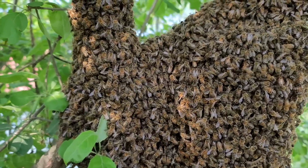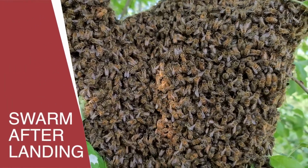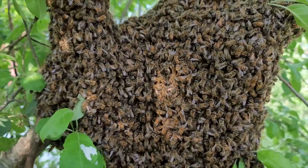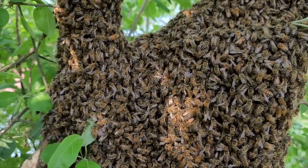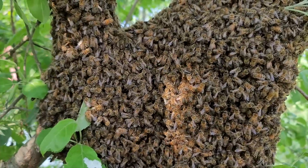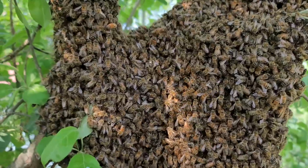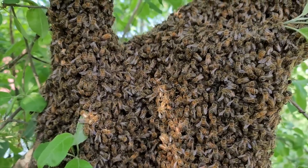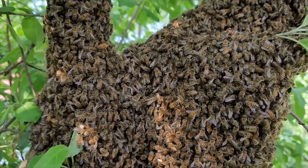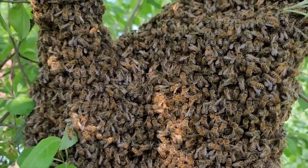I'm up in the top of an apple tree about 10 feet off the ground looking at a swarm that landed here yesterday. Wanted to point out some cool things about a swarm for you if you don't know. This swarm is about 20,000 bees, and it is interesting to watch. Right now this swarm is doing a lot of waggle dancing, and I want to point that out for you. How this works is the bees that are out scouting for a new location are coming back and trying to persuade the colony to go a certain direction with that waggle dance. I'll point some out to you.